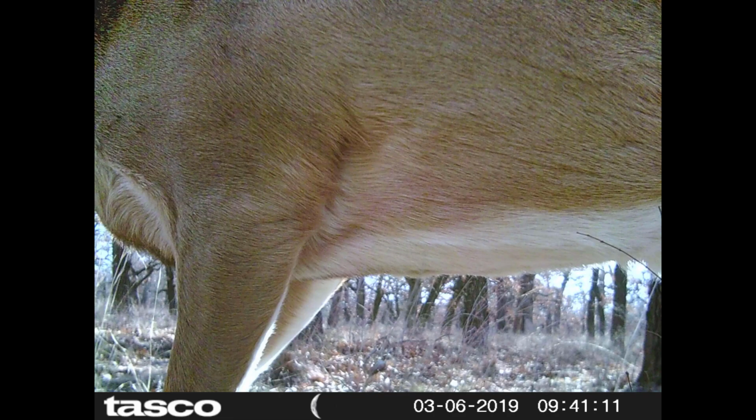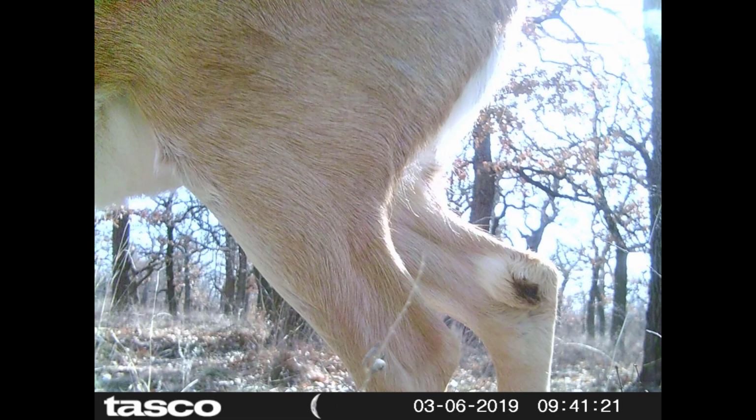The next animal shot is a really close-up photo of a deer. You can see all of the hairs on the side. Super clear picture. You can see as it's just walking right past the camera. This next nighttime photo is very interesting to me, and I think it's either a fox or a coyote that I captured running past the camera.